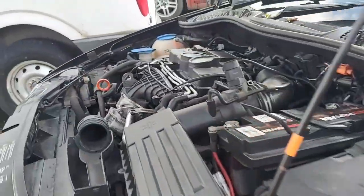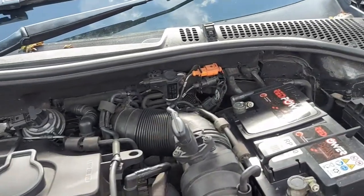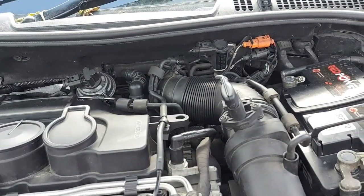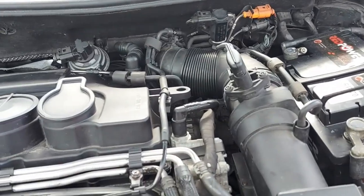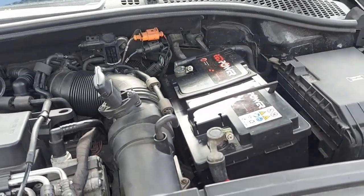The instructions that I got was that you have to step on the pedal and then open up the pipes, open up the bleed nipples, and let the fluid go out. So that's the process I'm going to do right now.